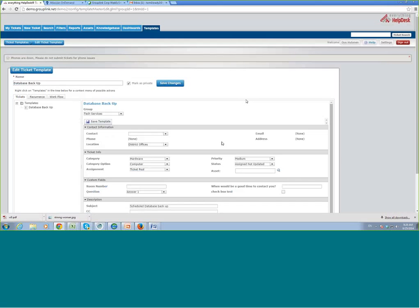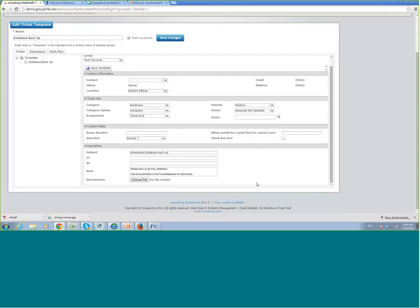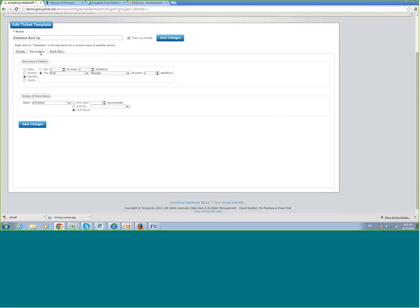So this particular one is a database backup. And so what I've done is just filled out the entire ticket to have it go to who I need it to go to, all of the documentation or the information here in the body of the ticket. Once that's set up, if you just click over here to recurrence, you can set when you want that to go out. So if you want this database backup to go out every other week or every week, you can set that, or if it's once every few months, however you need to do that.